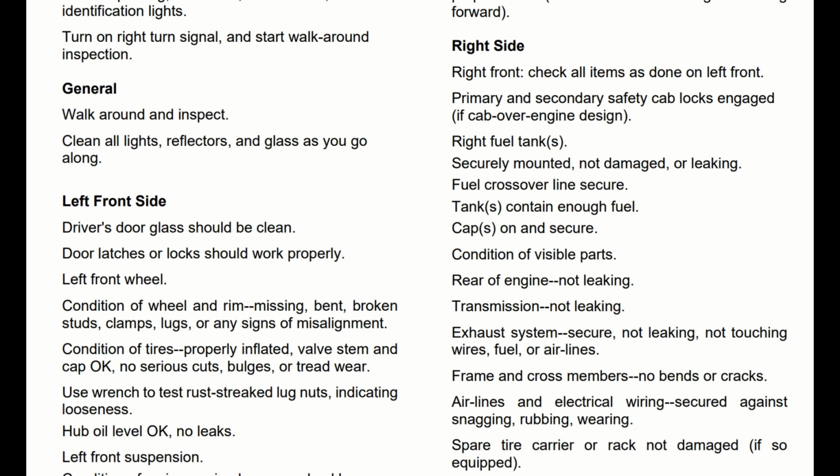Okay, your primary and secondary safety cab locks engaged, if cab over engine design. That one's definitely a good one to make sure you remember. If it was up to me, they'd get rid of the cab over design, but it's just me.